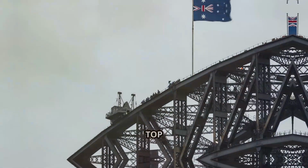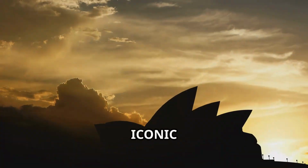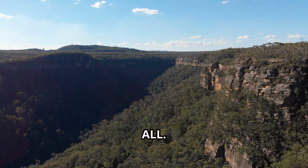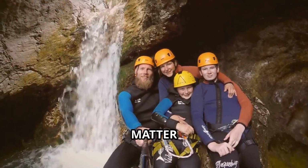There you have it, folks. The top 15 places to visit in Australia without emptying your wallet. From the iconic Sydney Opera House to the rugged beauty of Uluru, this country's got it all. And the best part? You don't need a kangaroo pouch full of cash to experience it. Remember, adventure is out there waiting, no matter your budget.